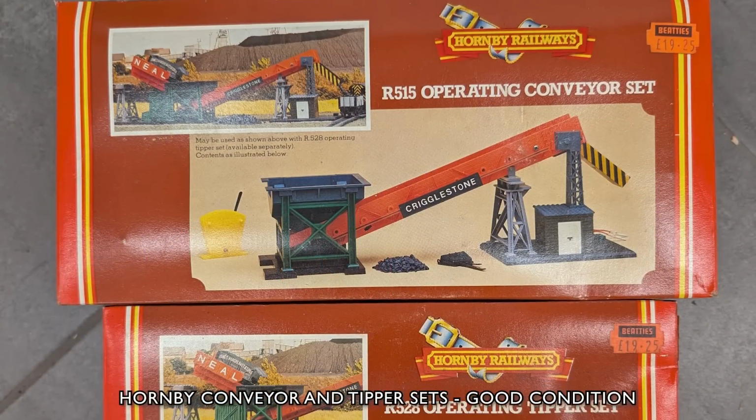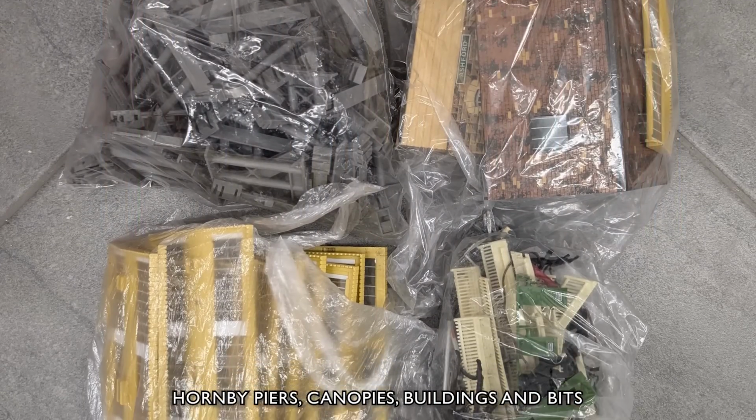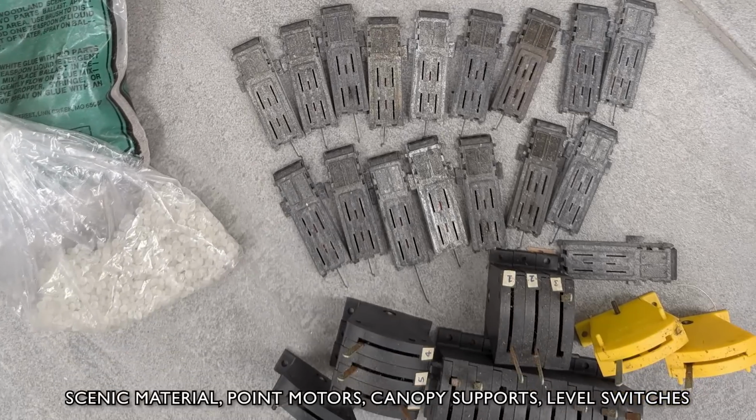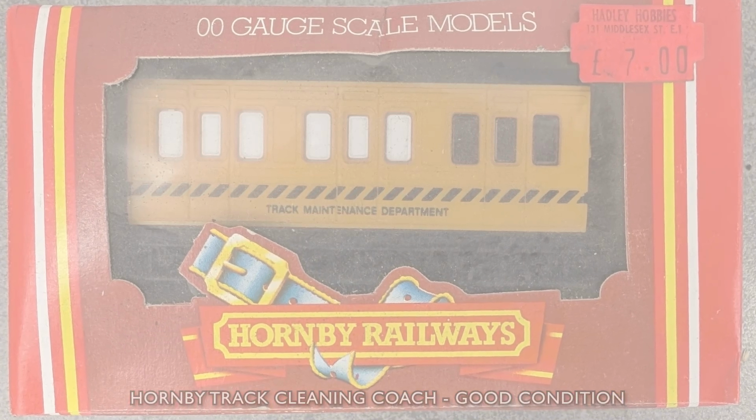Oh, who will buy this model collection? Hornby and Lima, there's quite the selection. Make me an offer, give me a price. You know you want a piece of this model paradise.